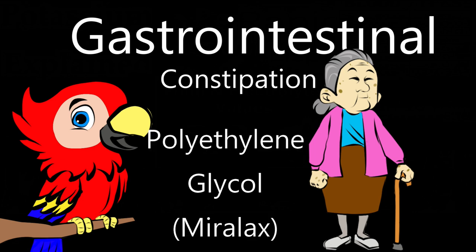Polly, want a cracker? Polyethylene, that's the parrot. Polyethylene doesn't want a cracker. He wants Gly to call a veterinarian because he is so backed up. He has all this constipation. Polyethylene wants Gly to call for help. Polyethylene glycol, also known as Miralax.